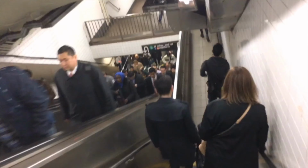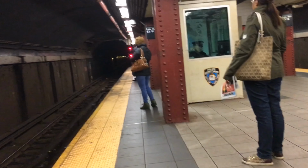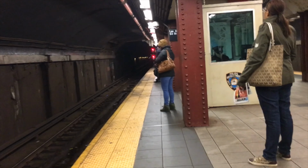So the problem with this subway station is, first of all, it looks dirty, it looks run down. But the biggest problem is in the morning, you have to go down the stairs because so many people are coming from the other direction and going up the escalator that we have to go down this very narrow stairs. And you saw that on the video. And it's just run down.